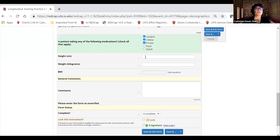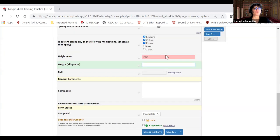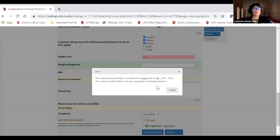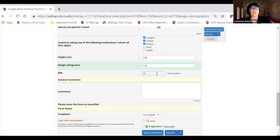All right. So also we have ranges and things. This is all in centimeters. So we're using the metric system, and we can also put parameters on it. So if by chance I put in too high a value, there is a range that was included when I created this of 130 to 215. So if I put over that, you know, I'm going to get a red option. It's too low, too high. And this will help me, again, get better data entry.